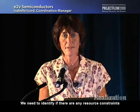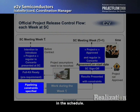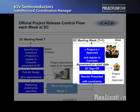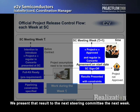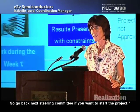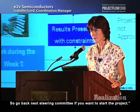We need to identify if there are any resource constraints in the schedule. And so the steering committee's first answer may be, okay, this is a good project, but maybe we need to work more on the pipelining exercise. We need to add another input to better prepare the project, and we present that result to the next steering committee next week. After that we have the sign-off of the steering committee: okay to release the project, or okay not to start the project, or sorry, you need to add something else because it's not well prepared, so go back, and at the next steering committee you can ask to start the project.